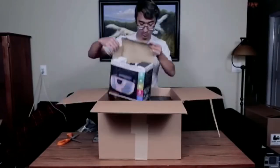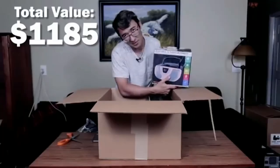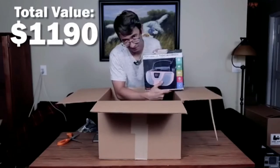Okay, what is this? Portable CD radio boombox. You could maybe find someone to buy this locally for like $5.